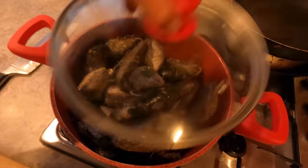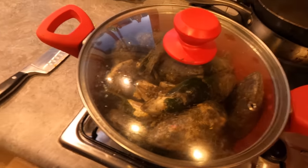Let that steam away, just enough to open them up. I know they taste better if you can shuck them while they're raw, alive. But I haven't figured out how to shuck them raw yet. I know it's probably pretty easy, but I don't have time to do that right now. I'm starving, so I just want to get this feed done and get it in my belly.